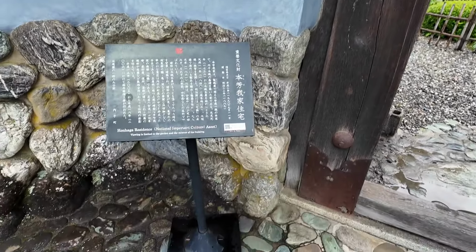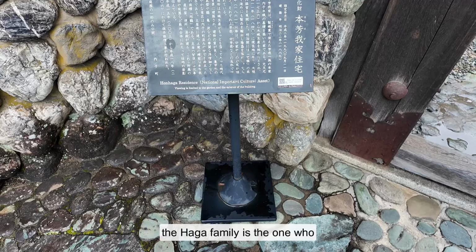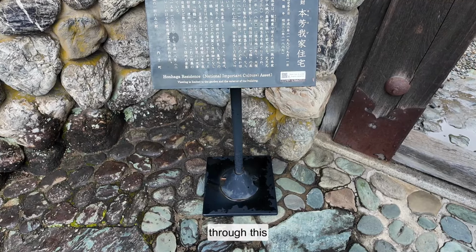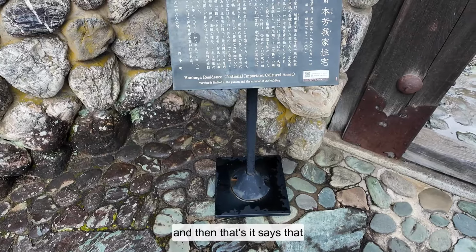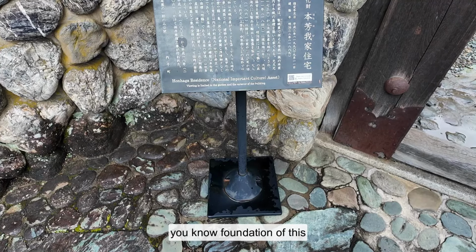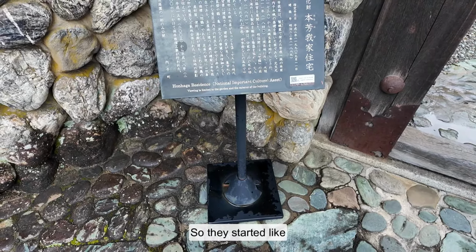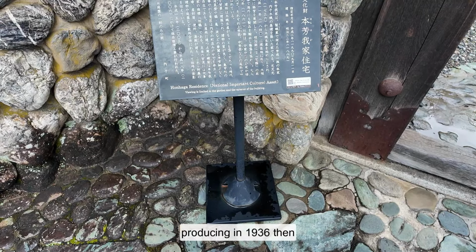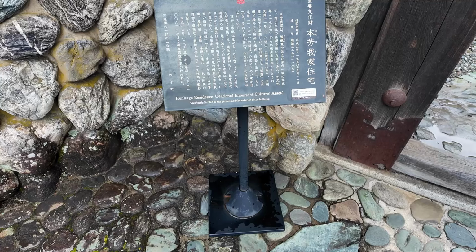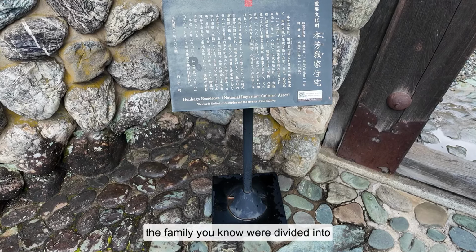Honhagake Jutaku. Mr. Honhaga's house. So this whole Haga Ichizoku, the Haga family, is the one who flourished through producing candles, and it says they're the people who created the foundation of producing candles as an industry. So they started producing in 1936. Then in the Meiji period, they also shipped it abroad. But after that, the family was divided into several ones.